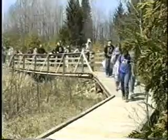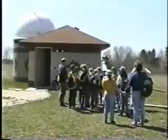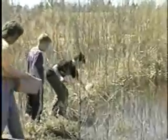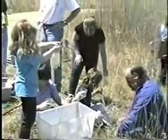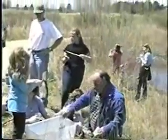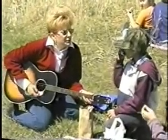Now, we've built trails, ponds, bridges, an outdoor amphitheater, and a fantastic new astronomical observatory. And we've restored wetlands, historical buildings, and a strong sense of community between children and adults. And the centerpiece of Crossroads at Big Creek is next.